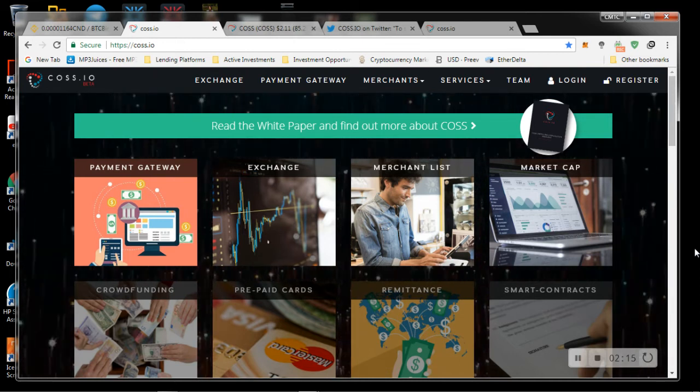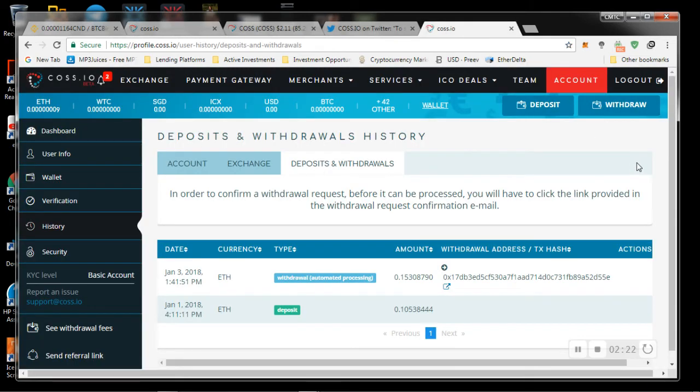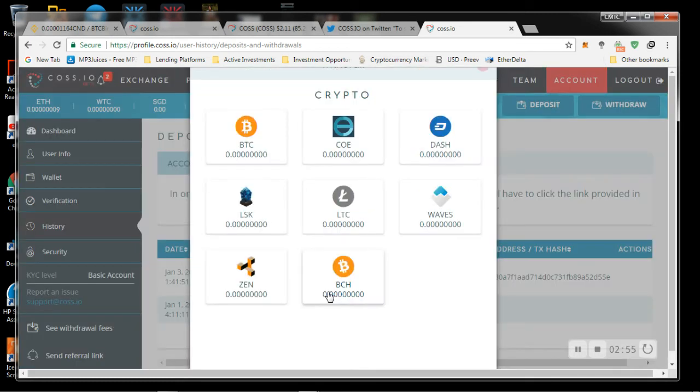So I noticed that the withdrawal process wasn't going through. As you can see on here, when I came back the next day, which was the third, the withdrawal was showing as automated processing. And as you can see, in order to confirm a withdrawal request before it can be processed, you will have to click the link provided in the withdrawal request confirmation email. But apparently these guys disabled the confirmation email so you can't confirm your transaction. And they did this prior to anyone knowing. Now, I feel as though they know what they were doing because this was actually done before then. And as you can see, you cannot withdraw any ERC or any Ethereum-based tokens at all.